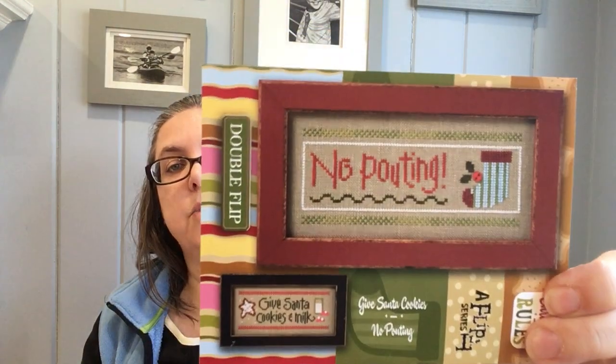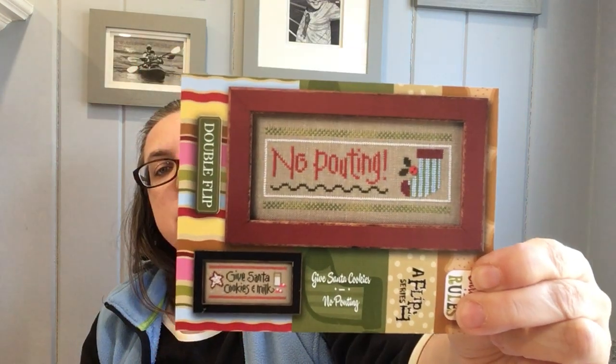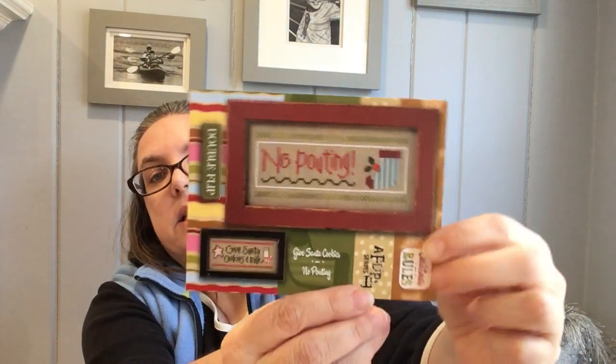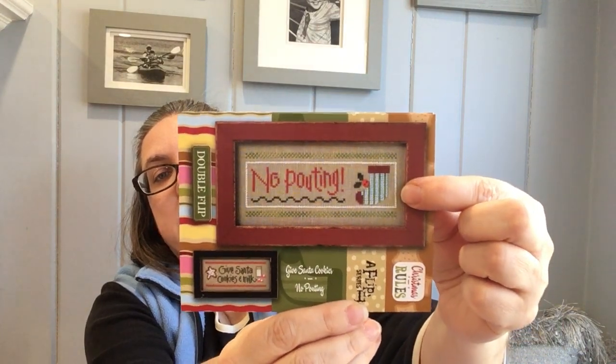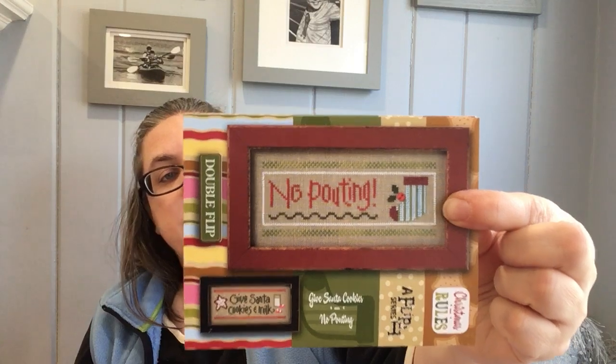So the next one in the pattern is No Pouting. So that's the one I will do next. I think this will be an easy one to do because there's a lot of words again, and the stocking itself doesn't have a lot of color changes, so that should go quickly. It does have a button on it.